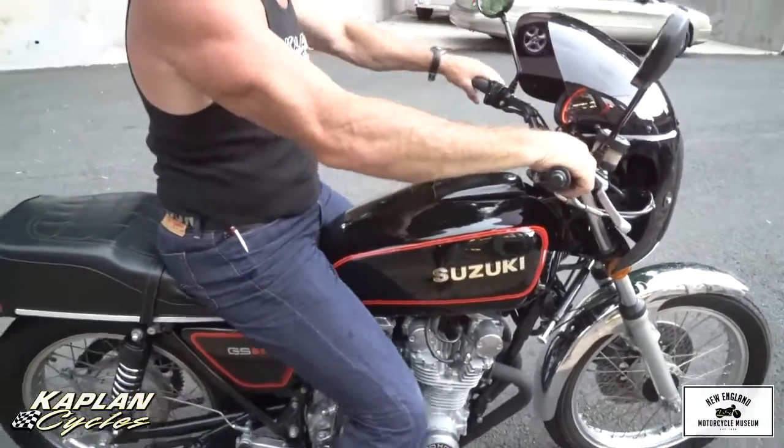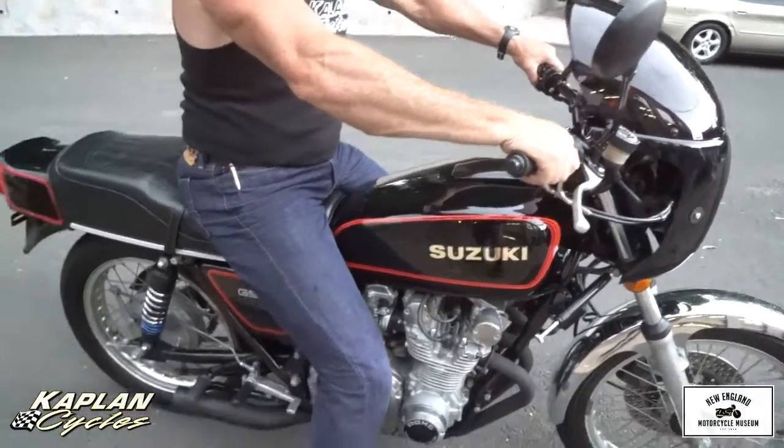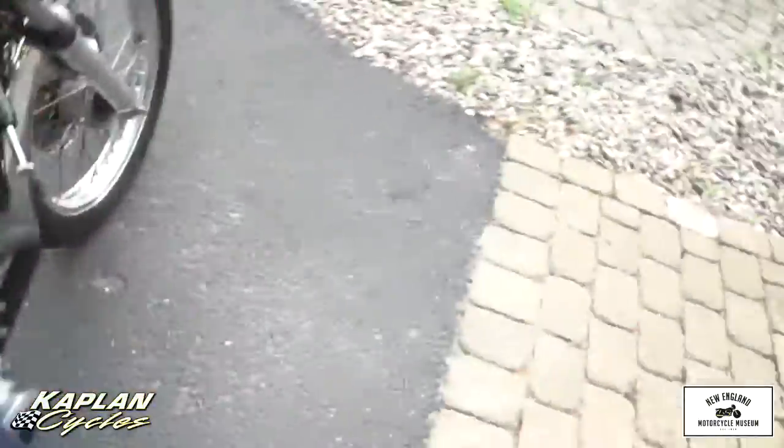Now, enough flapping of the gums. It's going to rain out soon, so I want to take this for a quick rip before it starts raining and show you what she's got. Go.